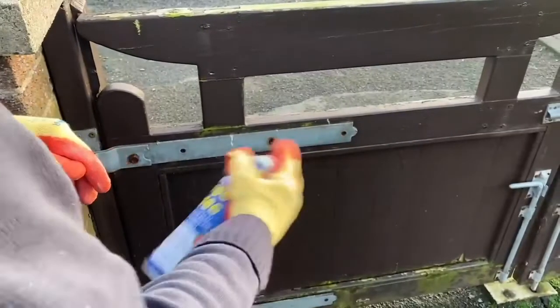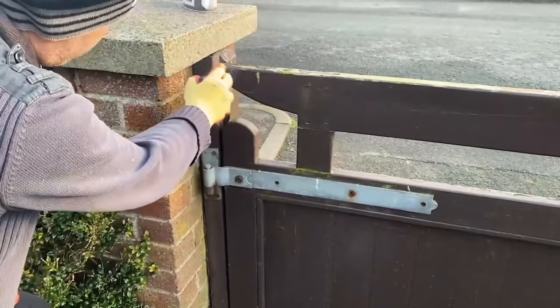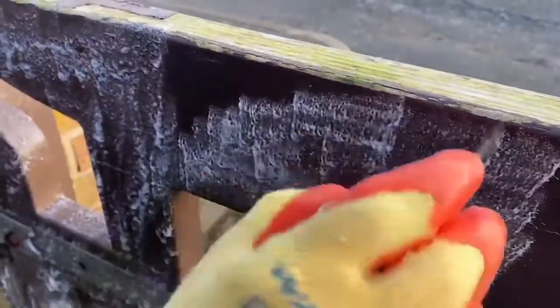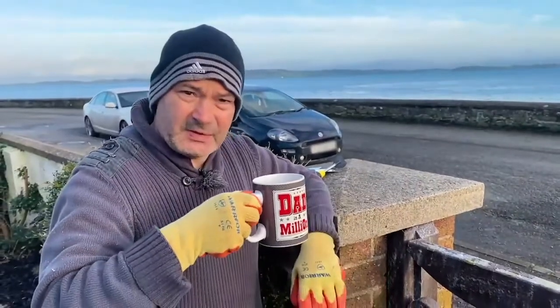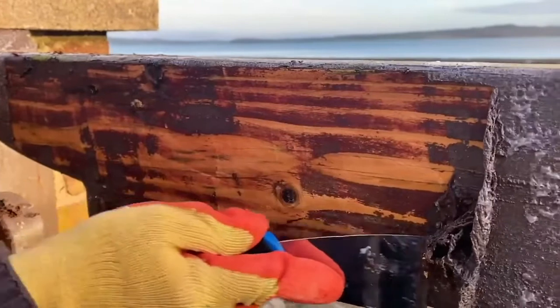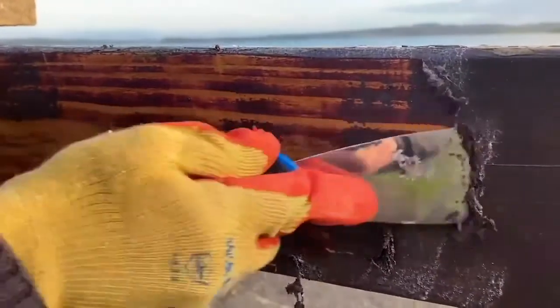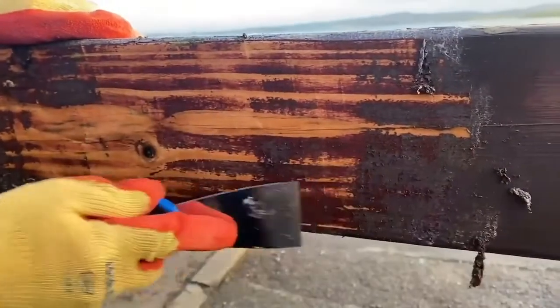Just give the can a good old shake, and spray on. So you let that work away for about 30 seconds or so, and this is your opportunity to get a wee sup of tea. Lovely. We are literally down to the bare wood with only a couple of scrapes, and there's no effort whatsoever. It literally is just peeling off.